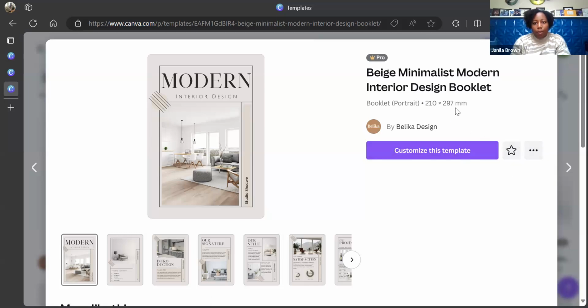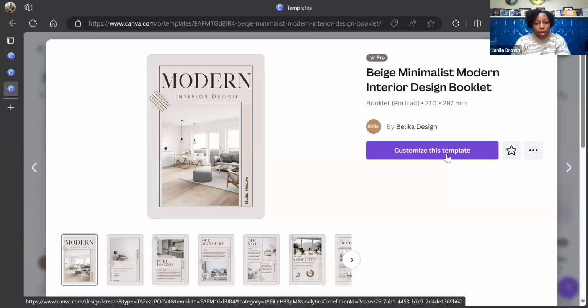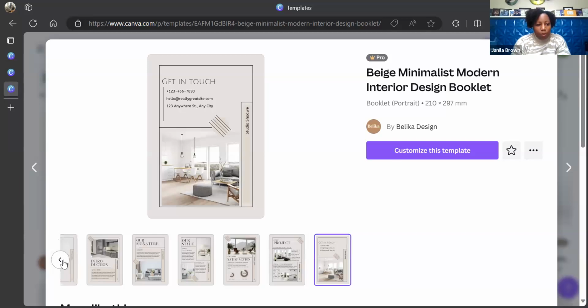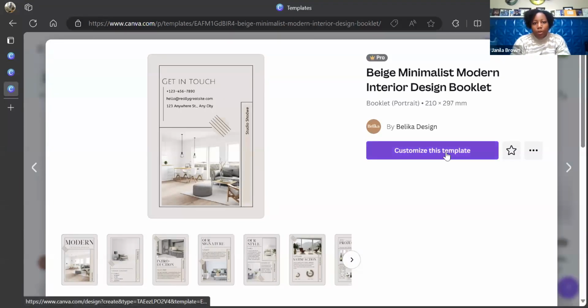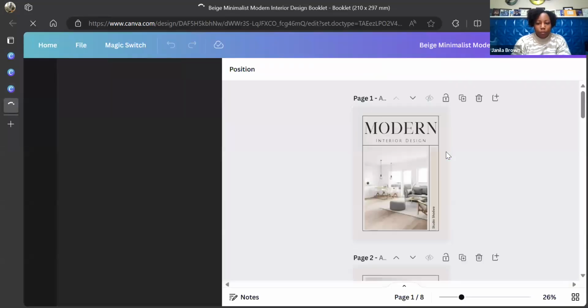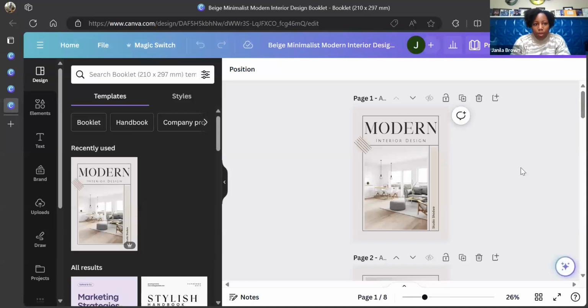You want to see either 8.5 by 11 or this works as well. Yeah, it should be the 8.5 by 11 equivalent. All right, so we're going to choose this one, then we're going to customize the template. This one might be smaller. Okay, yeah, this is going to be a smaller booklet, but for the sake of it, we'll carry on.